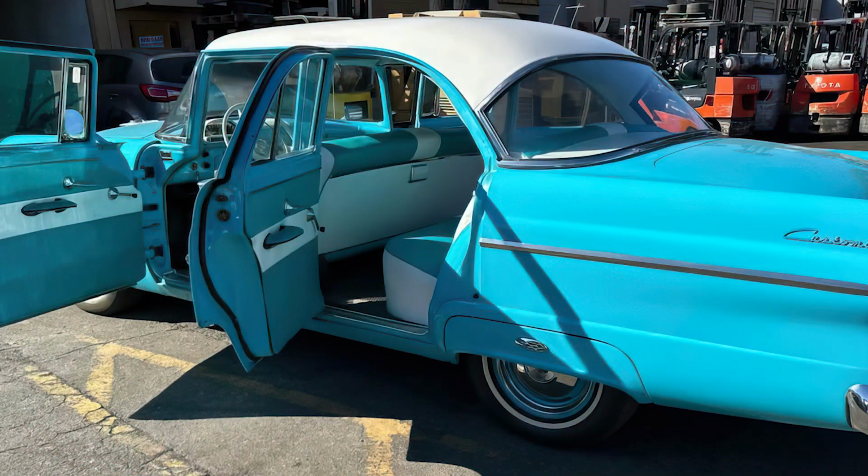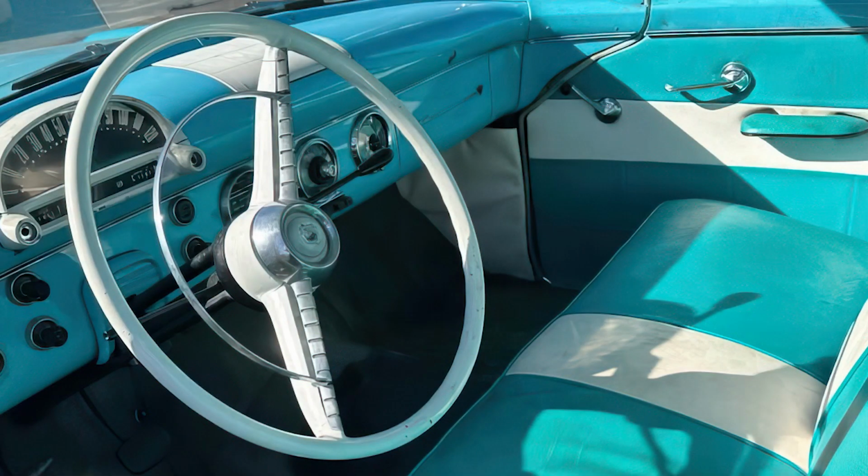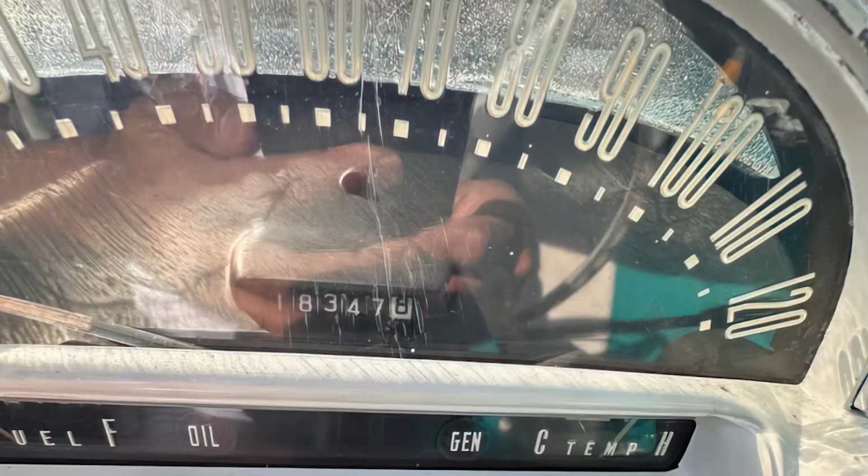Performance specs include a 0 to 60 time of 12 to 15 seconds, a quarter-mile time of 18 to 20 seconds, and a top speed between 90 and 100 miles per hour. The car has an aftermarket hydraulic steering system and a carbureted fuel system, delivering an estimated fuel efficiency of 15 to 20 miles per gallon.